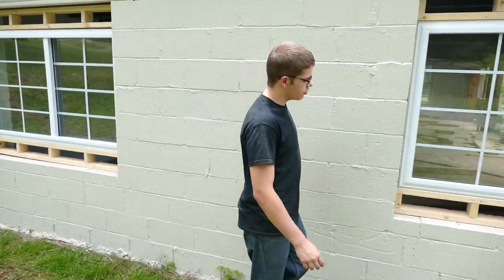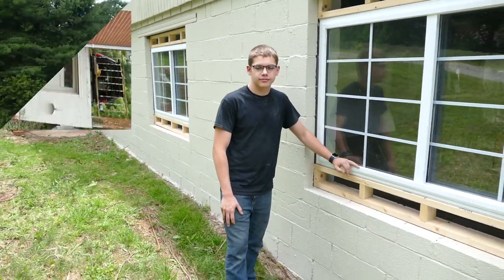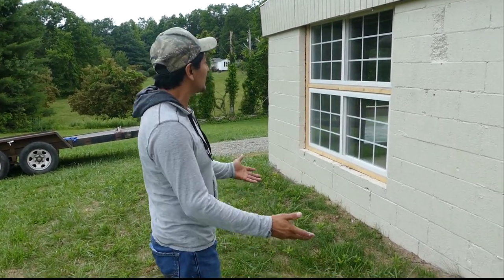But we still need to put the trim up, but we're probably not going to get to that today. And he told me this morning I had to come in and work on the windows, and now this window is already done.